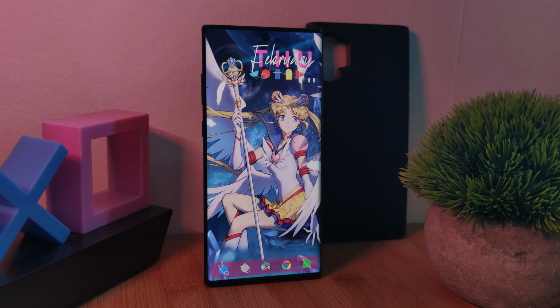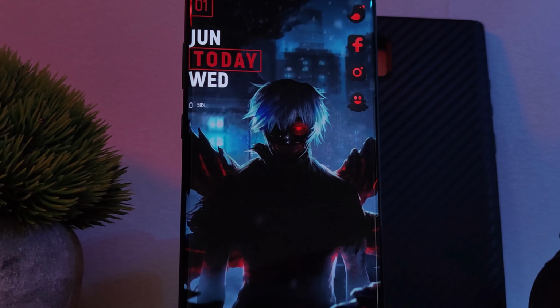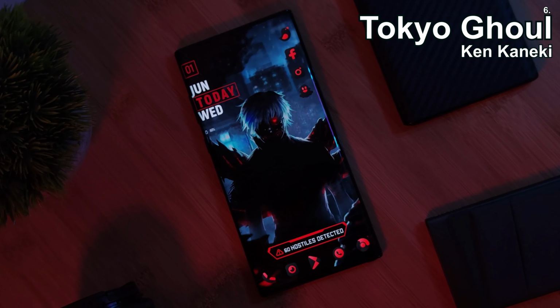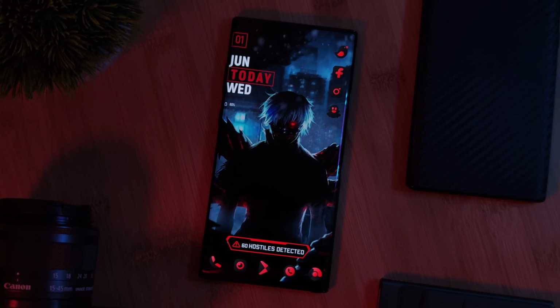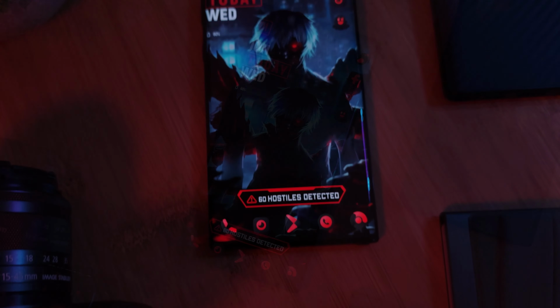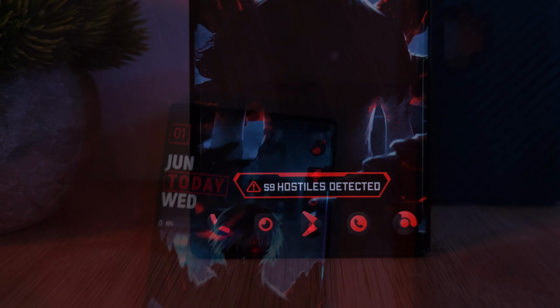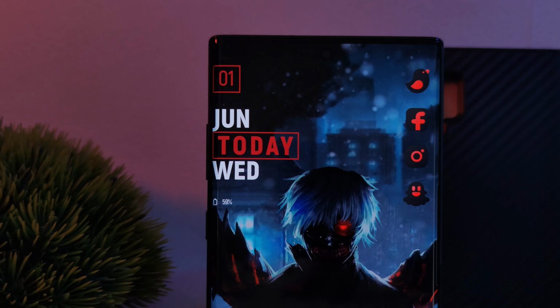Now for a follow-up to one of my original setups for the channel, number 6, straight from Tokyo, I bring you Ken Kaneki. It's definitely one of the darkest setups for the channel in more ways than one, with the home screen itself leaning into the red, white and blacks of our favorite ghoul, with a battery level indicating hostile detected widget and a banner-esque date indicator.